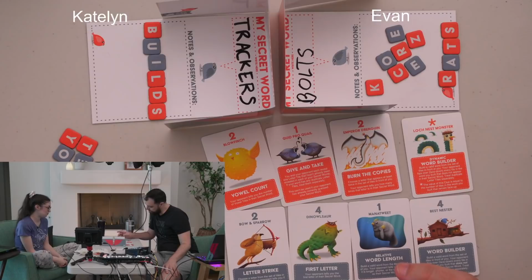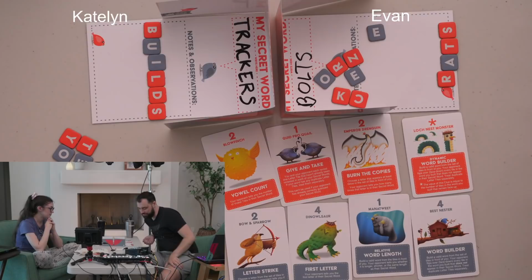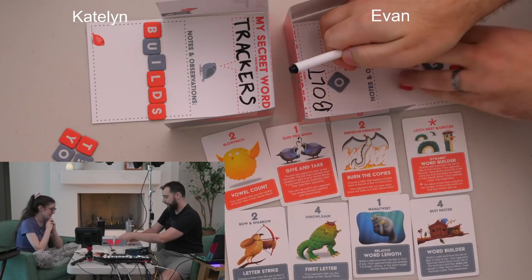I'm just gonna spend one. I'm gonna do the mana tweet. Okay. Here is a valid word. Rats. And I need to say if it's longer or shorter? Or the same. It is longer. It is longer than 4. Okay, it's on my notes. I'm gonna write more than 4.